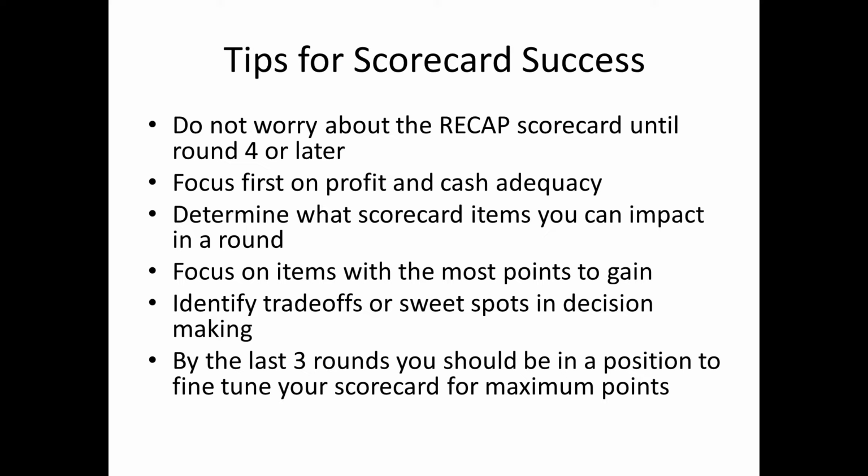In some rounds, there are things on the scorecard that you're being scored against, and quite frankly, there's almost no decision you can take in that round that's going to change them. The sooner you figure out what those are, the sooner you can just relax and focus on the ones you can change. Again, this is a competition. You don't have to be perfect. You just have to be better than everybody else. If you can't impact them, other people can't impact them either.